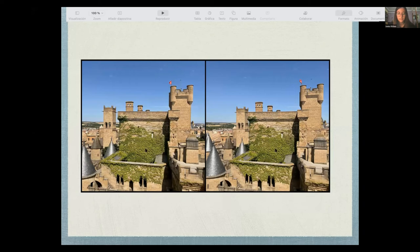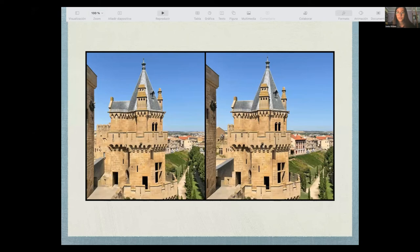This is the same castle. I took all the photos from the top of some of the towers of the castle. And this is the last one.